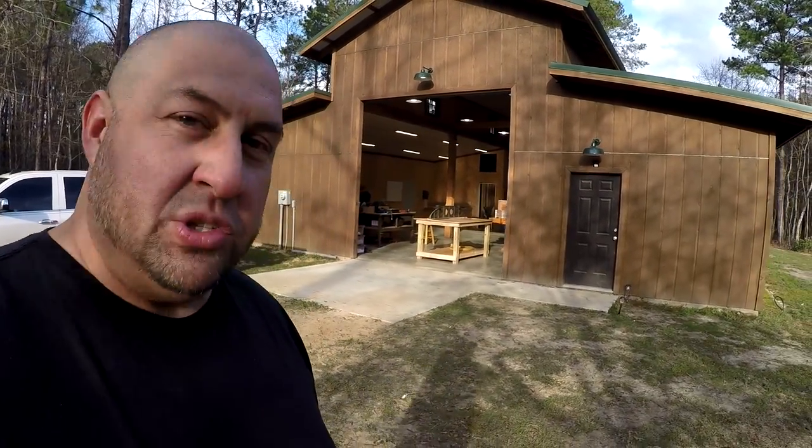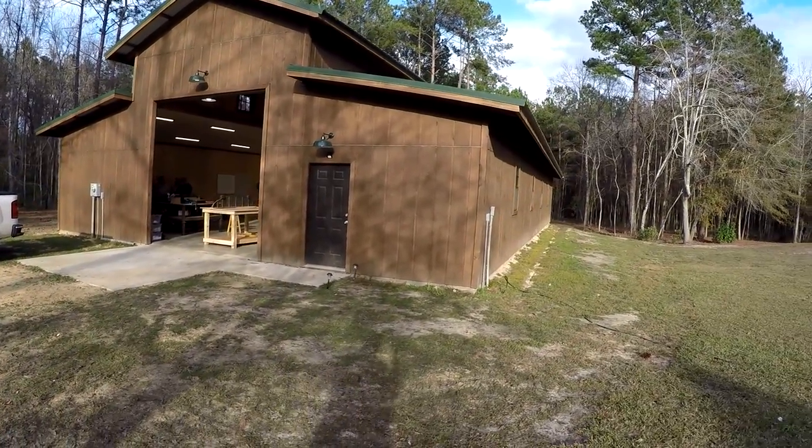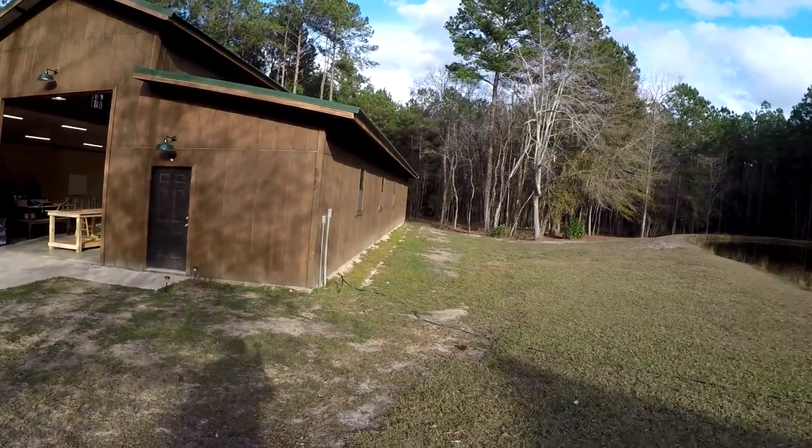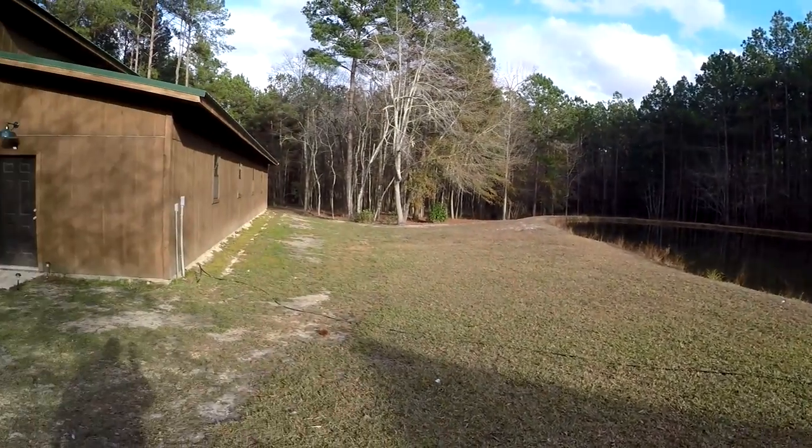I'm sure you all know what his shop looks like, but here's a nice shot from the outside of it anyway, kind of looking down towards it. And we'll take a little walk through and see some of his machines and tools. He's got a little fish pond out here on his property too.